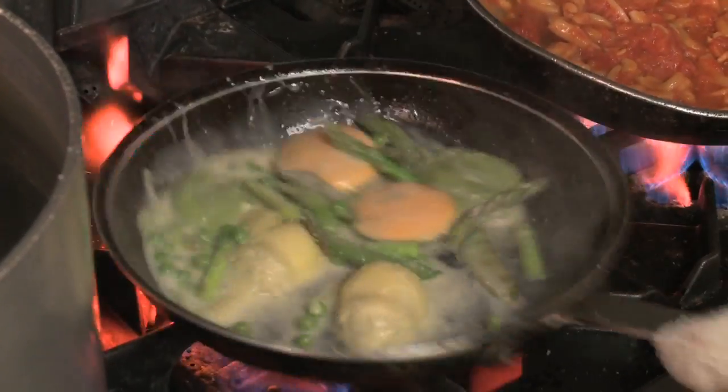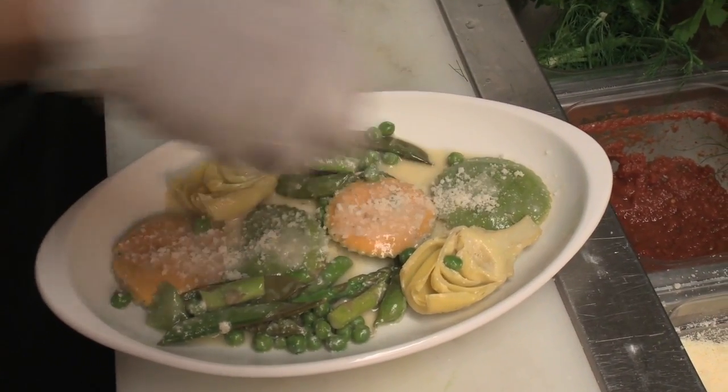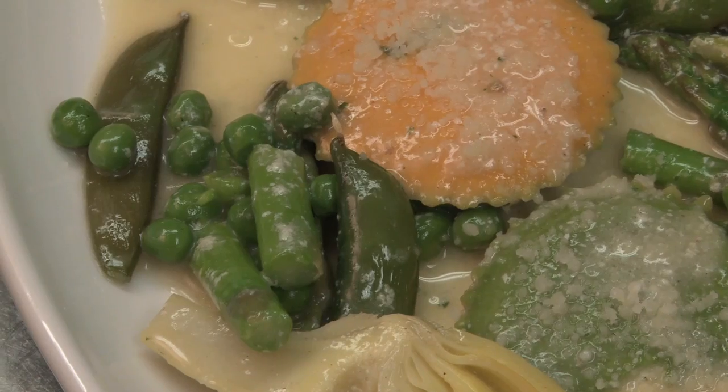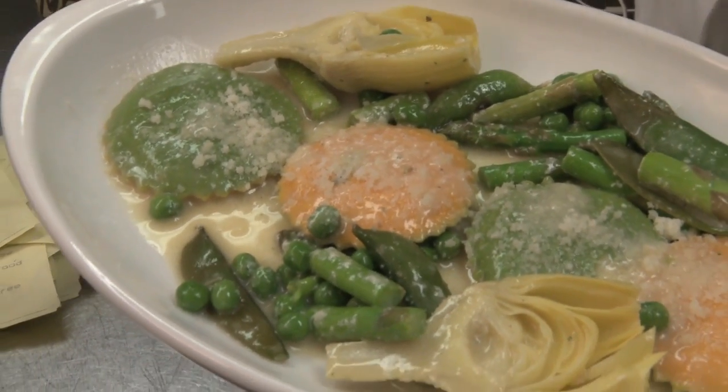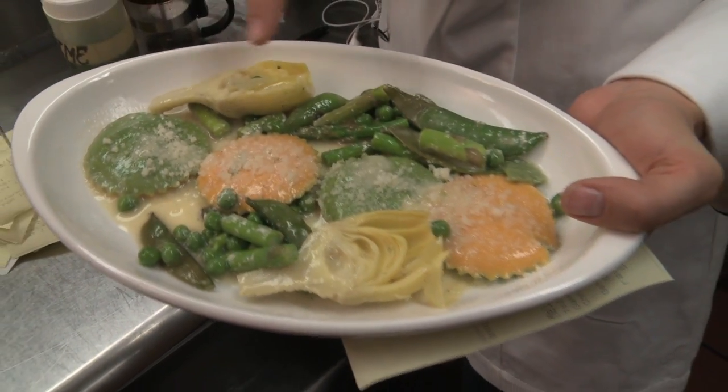So here we have the two-colored, the spinach and the carrot ravioli. They're filled with the ricotta and mint. And then we have the asparagus, peas, the snap peas and the artichoke. So it's just spring vegetables, very springy. Scream spring. Service, please.